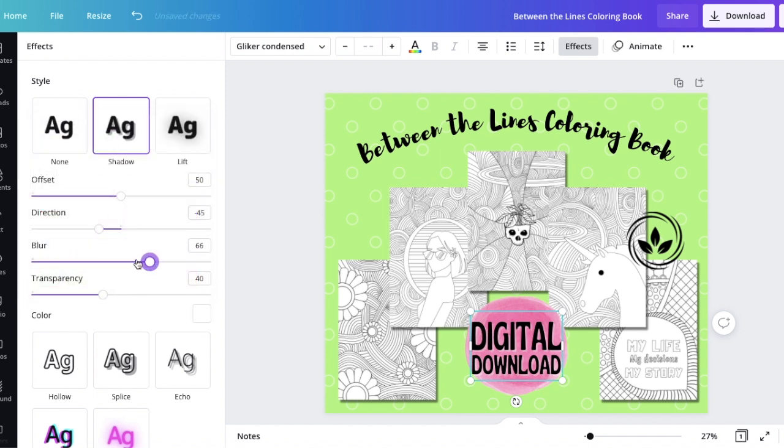And you can play around with blur settings. You can play around with the direction of the shadow. But I kind of like that the direction of the shadow is the same direction as the shadow that we did for the photos, because it's very consistent. And we can play around with the offset and with the transparency, that I always like to have a little less transparent than it usually is.